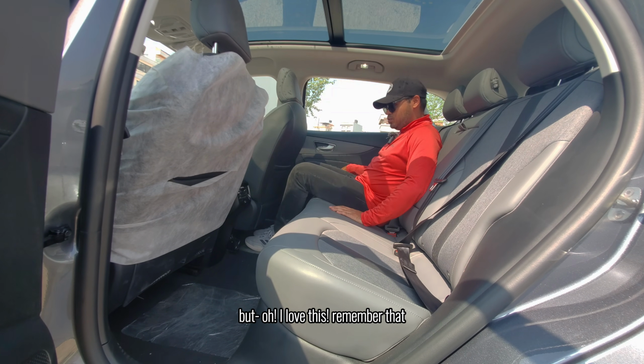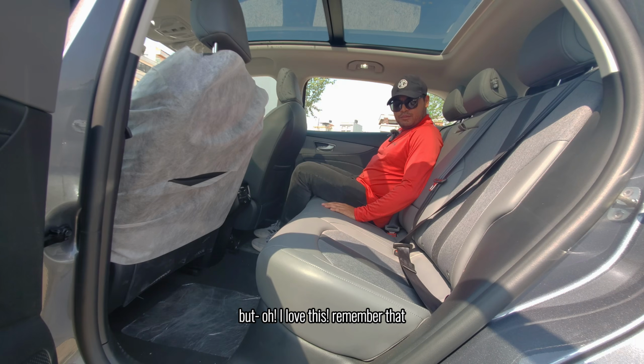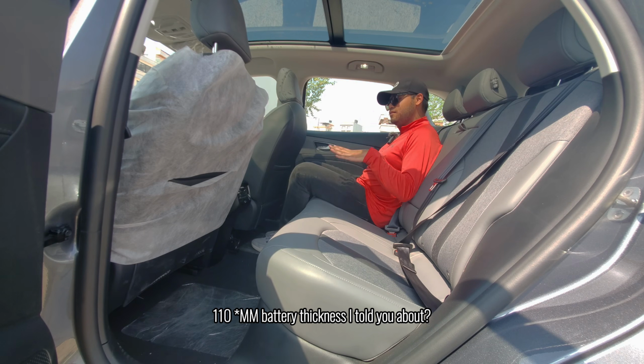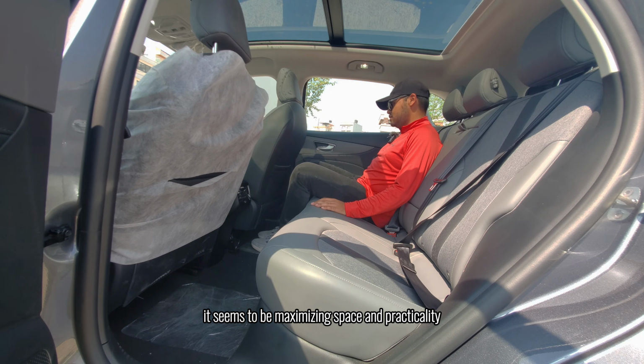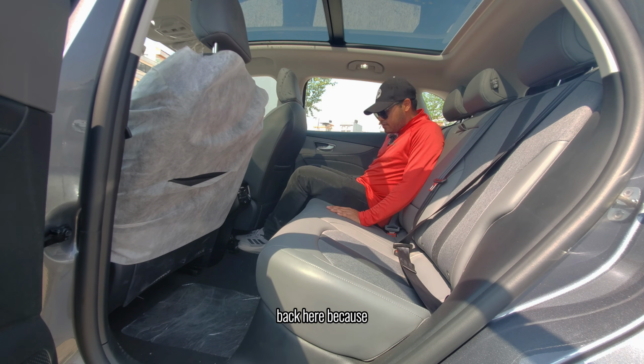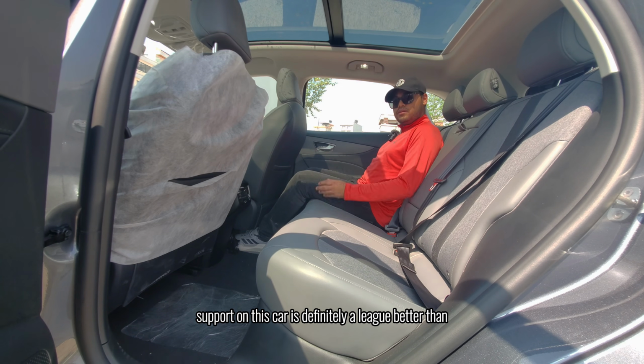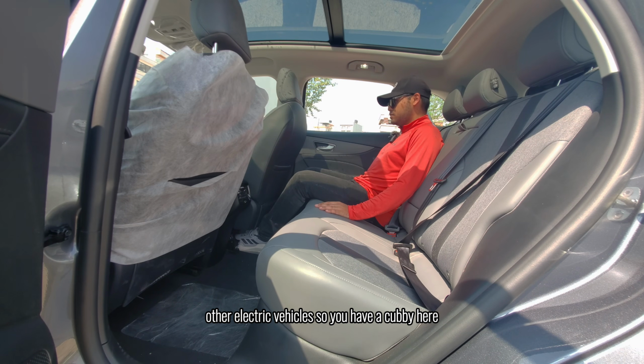But, ooh, I love this. Remember that 110 cm battery thickness I told you about? It seems to be maximizing space and practicality back here, because the first thing I could tell was that under thigh support on this car is definitely a league better than other electric vehicles.